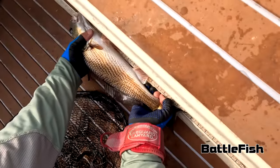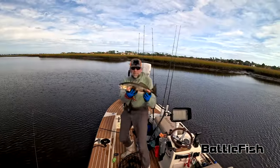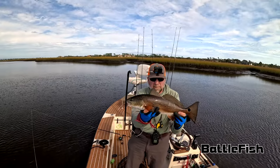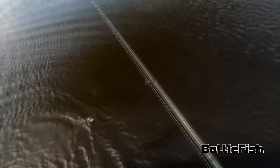He is 19 and a half. That was a weird bite.